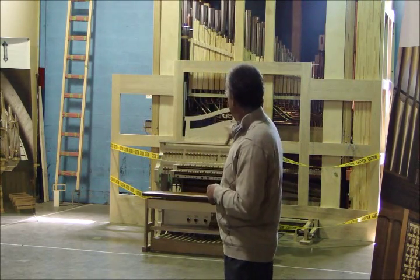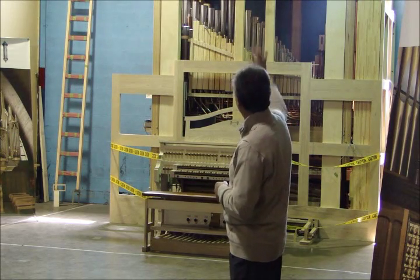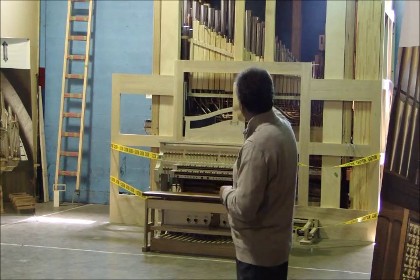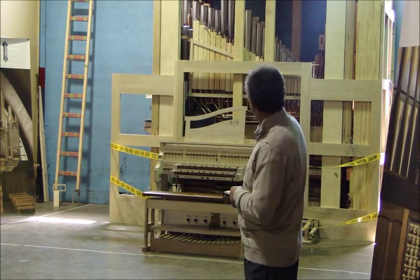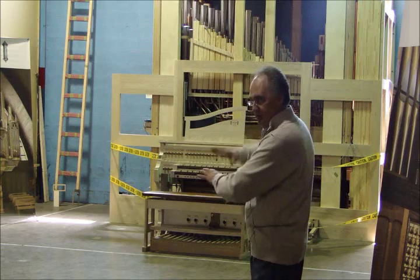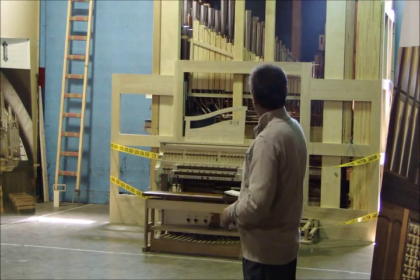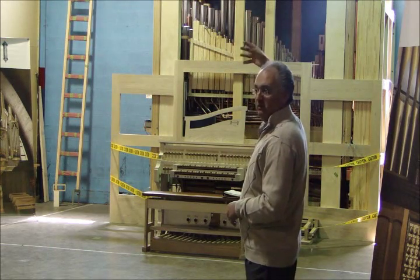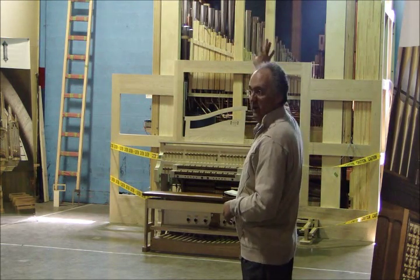The pedal section, the biggest pipes, are against the wall behind everything on the lowest level. Then in front of this, where you see this fancy copper pipework, that's the lower manual, the great. And then above this, obviously, is the swell box for the second manual, where the pipes for the second manual are standing.